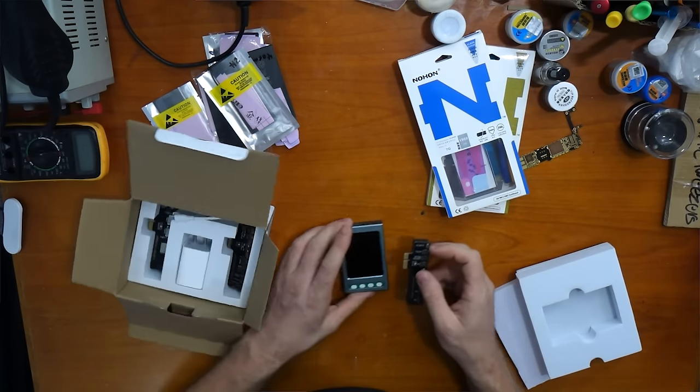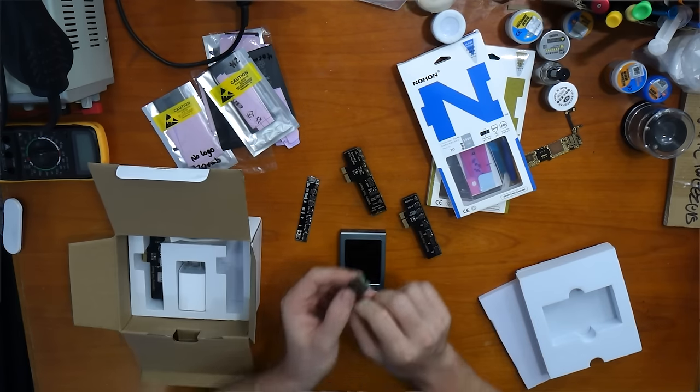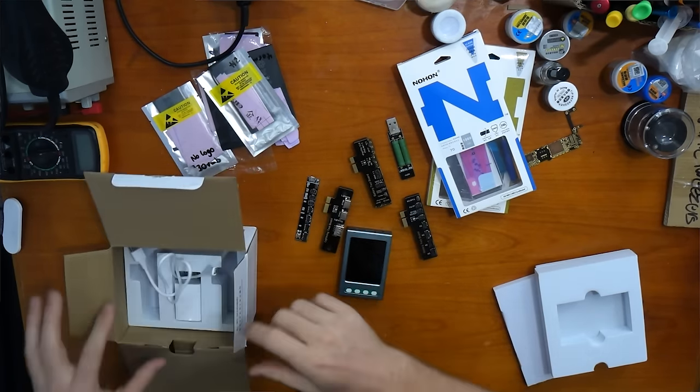Okay, so here are the boards that plug in. This one you plug in via the cable. I think these are big resistors to do load testing for like discharging a battery. We got three boards and then just a charger and cable here.